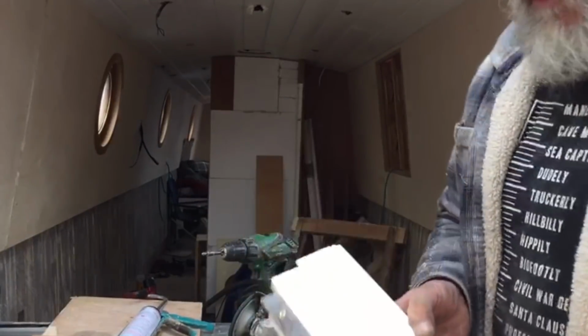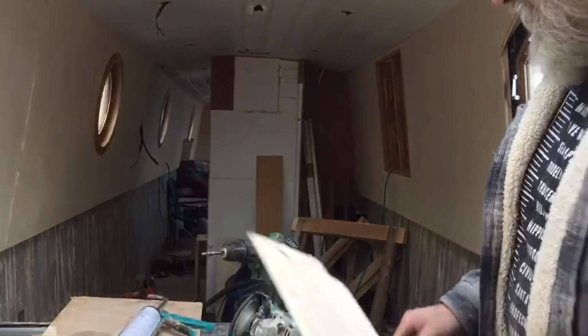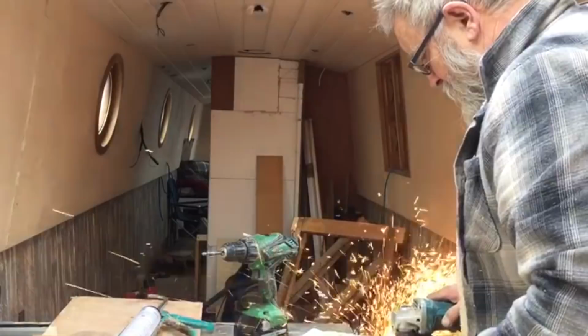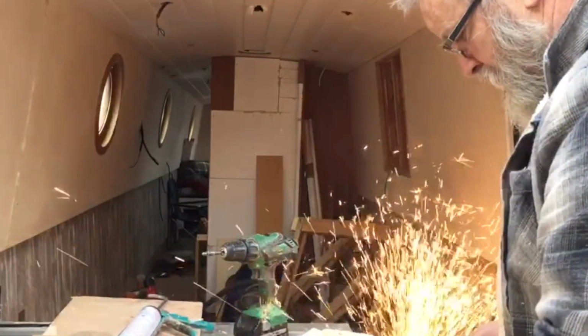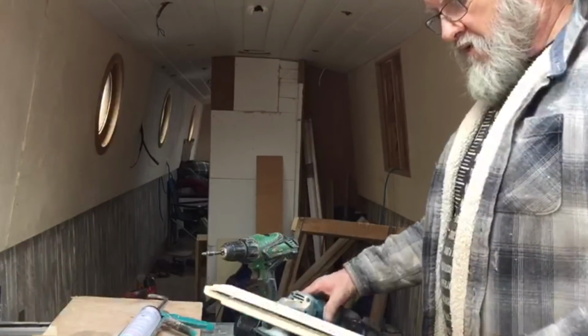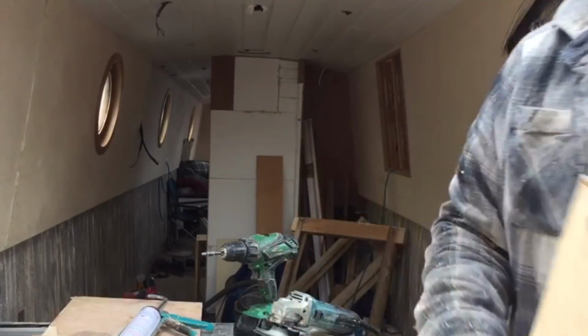Yeah, so I've just screwed them on there. Screws are a bit long because that's all I have, but that doesn't really matter. I'm just going to grind them off. I've ground that one. So yeah, there we go. These balls are now ready to nearly go fitting in the hatch top.